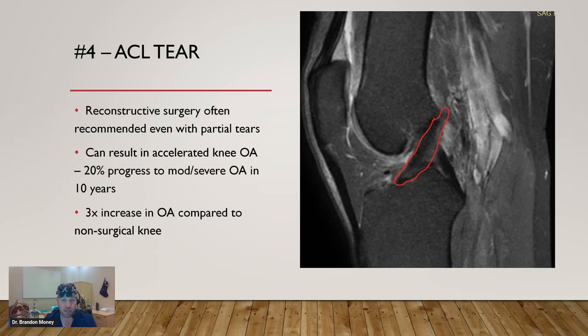And 20% of patients that have had a reconstruction progress to moderate to severe osteoarthritis after only 10 years after their surgery. And so there's a 3 times increase in osteoarthritis on a knee that has been reconstructed for an ACL tear compared to the other side that's never had surgery.